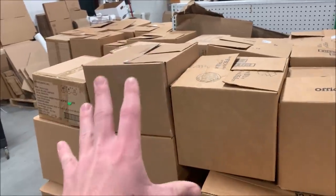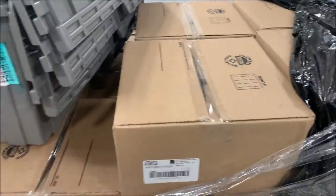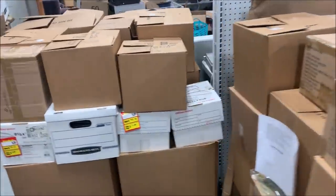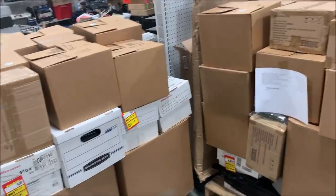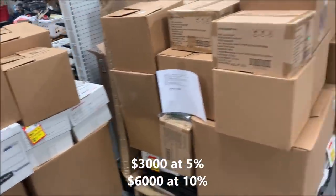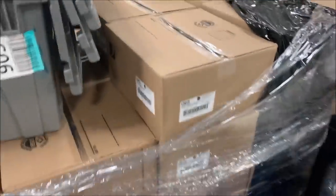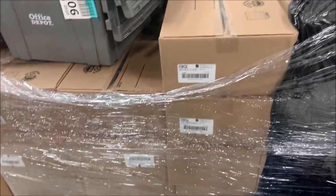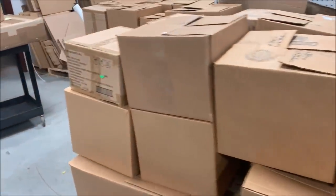So I was trying to sell these 3 pallets at 10% of retail, and these at 5% of retail, my cost. Could not find anybody to take them. So I dropped these to 5% of retail, my cost. Mind you, 5% of retail on all 3, these 2, and then the third one, is about $6,000. And then this, I dropped to 2.5% of retail, which came out to like $500. So I'm taking a $500 loss on this and breaking even on all that, which is okay, because I'm making a ton of money on the Office Depot.